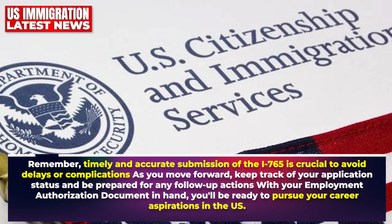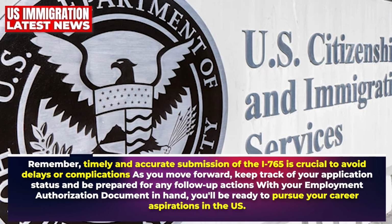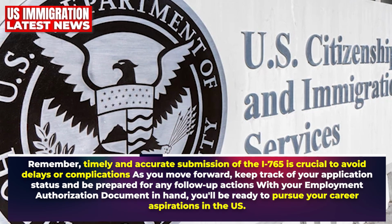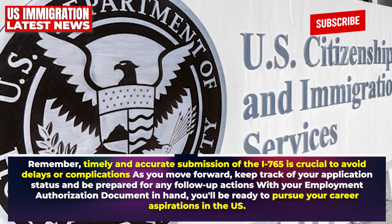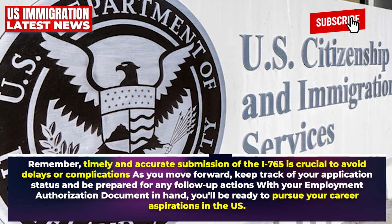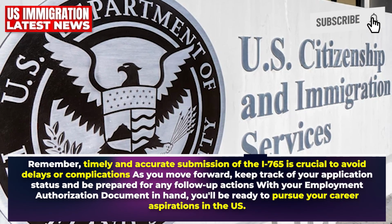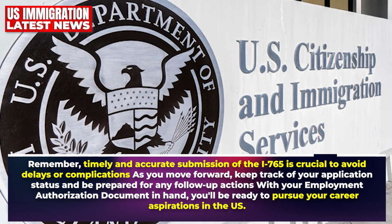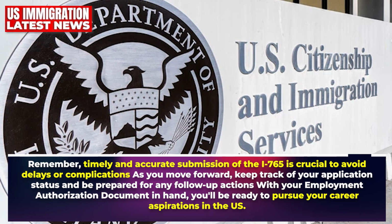Remember, timely and accurate submission of the I-765 is crucial to avoid delays or complications as you move forward. Keep track of your application status and be prepared for any follow-up actions. With your employment authorization document in hand, you'll be ready to pursue your career aspirations in the U.S.